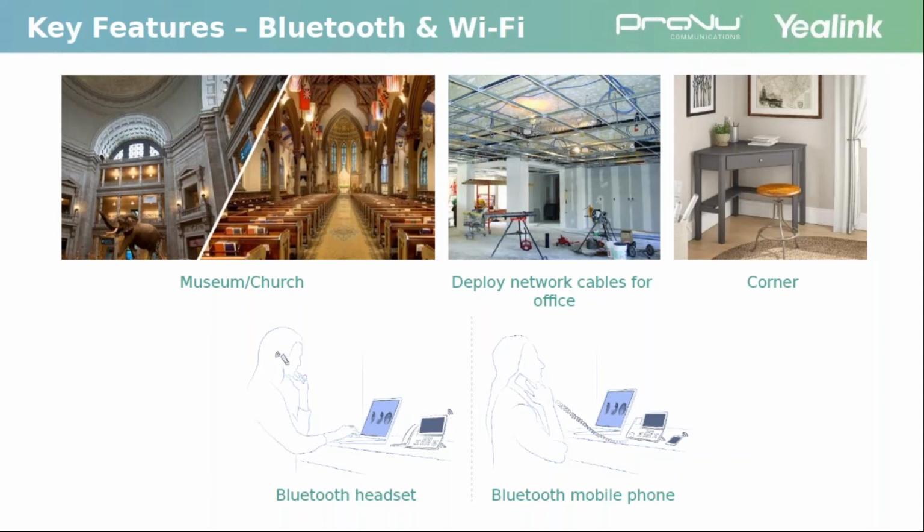The Bluetooth allows you to use a Bluetooth headset, but you can also connect it to a mobile phone. So let's say you're taking a call on your mobile and then you come into your office, you can switch it to your desk phone, allowing you to finish that call comfortably.